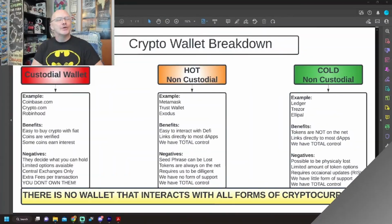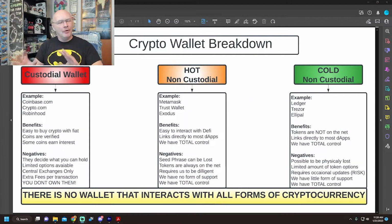But I want you to understand that there is currently no one wallet that operates for every cryptocurrency. So to help you get your mind wrapped around this, I've broken down the wallets into 3 basic categories. But please understand, this is not all the factors. And the points I'm going to cover are not all the pieces to it. These are just to give you an example of the differences and what the pros and cons are. So the first category we're going to talk about is a custodial wallet. Now, a custodial wallet is kind of like your Coinbase.com or Crypto.com or your Robinhood or Uphold.